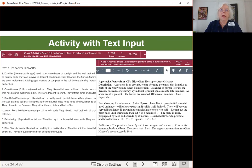And then for some of these activities, this is a class 9 activity about identifying plants to achieve a pollinator friendly garden. We asked them to identify 12 plants in their yard, or 12 plants they wanted to put in their yard, and talk about the pollinators that might come to those plants, and what those plants might be in terms of a host plant. So it was really trying to bring together a lot of information that they had. Here are two examples of the text that people put in, one just put in the text and one uploaded a document. So it was a really concrete, inventive way of trying to make their educational practice more pragmatic and more approachable to them.